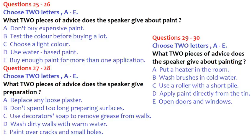That is the end of section 2. That is the end of part 3. You now have half a minute to check your answers.